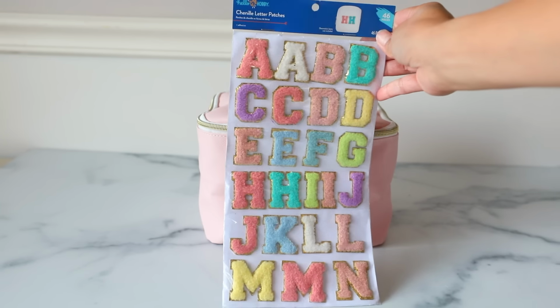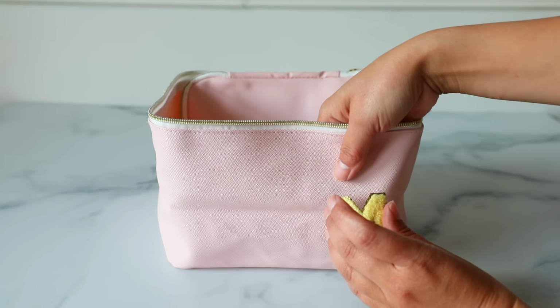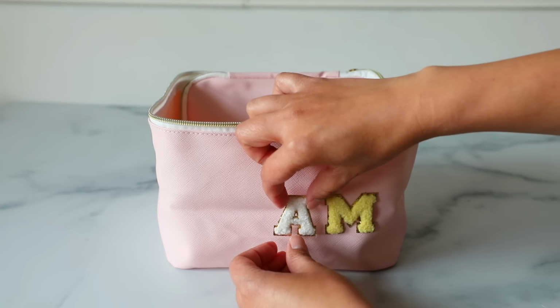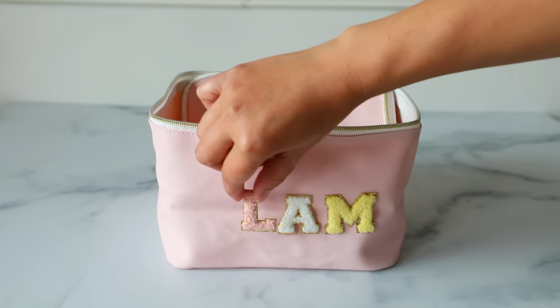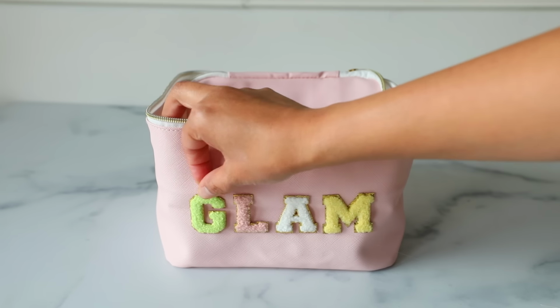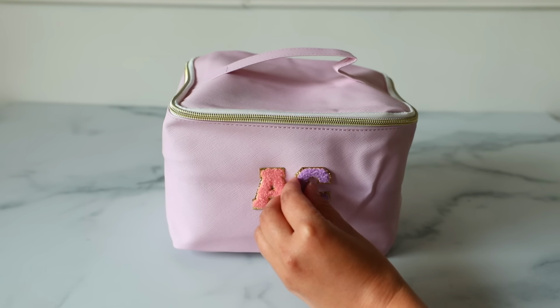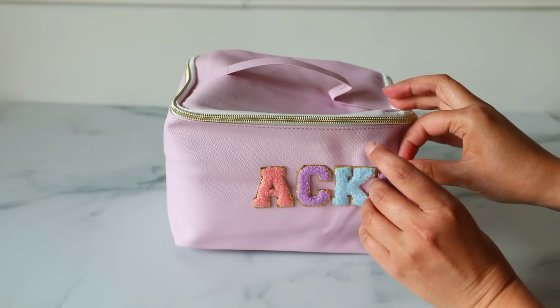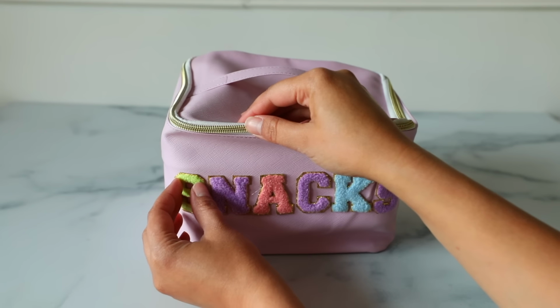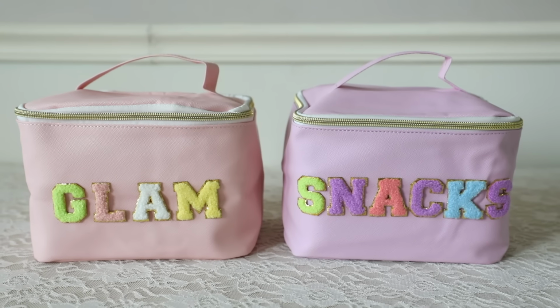I ended up getting some chenille letter patches. These ones are from Walmart. I'll link them down below for you guys. I will say they are on the larger side, so you can't put really large words. And I did use a little bit of hot glue to stick them to the front of these little bags, just because the sticker adhesive alone wasn't enough to get them to stick to the bags. And I am using a fabric hot glue. You don't have to use hot glue. You can just use a fabric glue if you want to.